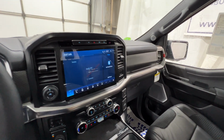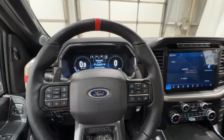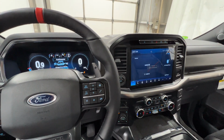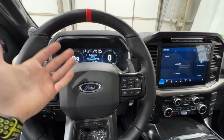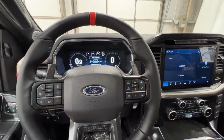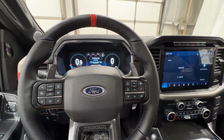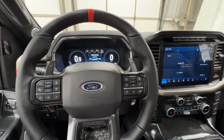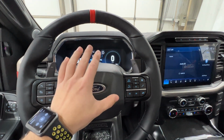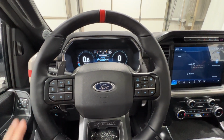And powering the Raptor is the 3.5 liter high output EcoBoost engine, which makes 450 horsepower and 510 foot-pounds of torque. And actually one of the new additions for 2023 is the availability of the Raptor R, which does use a supercharged V8 from the Shelby GT500 with 700 horsepower. Now as soon as we get one of those in the dealership, we will certainly do a video on that. But for now, we do have the regular, if I can say regular, the regular Raptor here, which uses the EcoBoost engine.